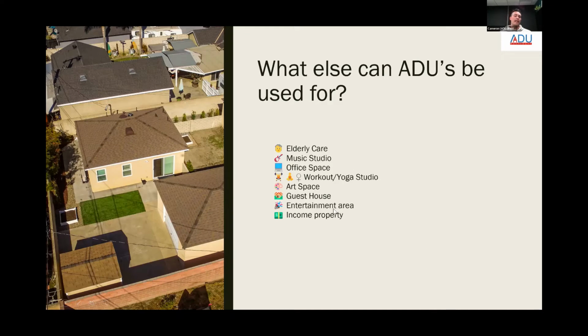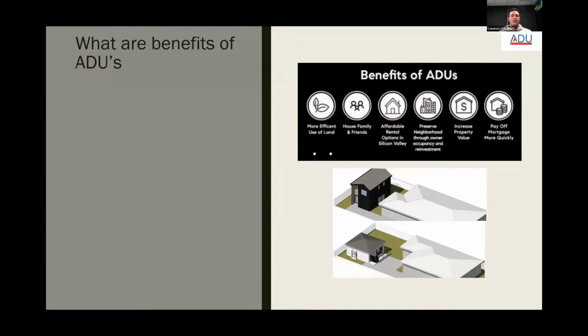But interestingly, from the ones that we've done and the ones we're doing, I would say about 70% of people are moving family members back rather than renting it out. It seems like multi-generational living is pretty common here in certain areas, and that's what we see a lot of, which I really enjoy. I like bringing families together.